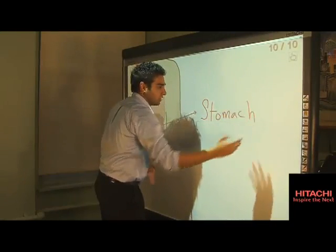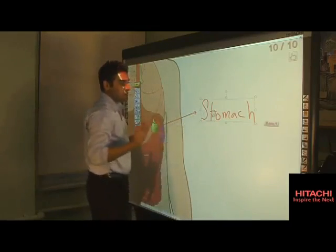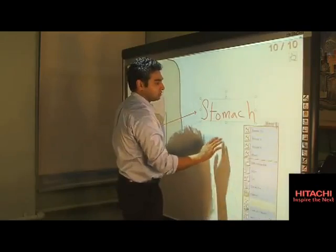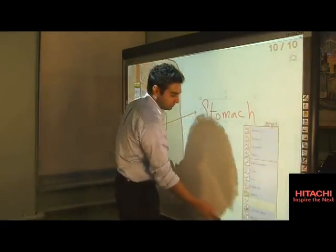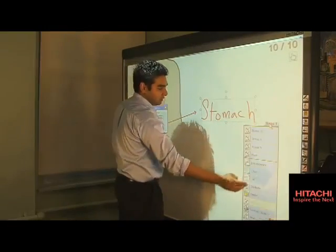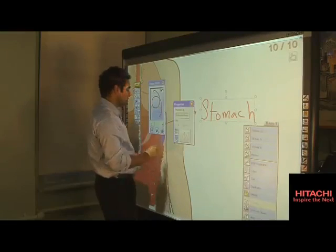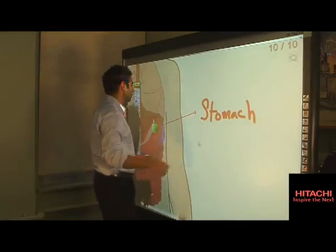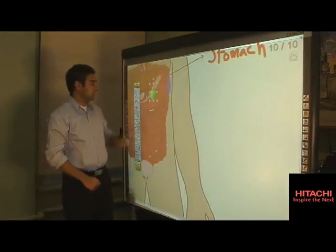Because when you show this type of technology to kids and to students or to participants, they want to get up and they want to be involved in the presentation and also interact. So we can put the word stomach here. There are some different properties. We can resize it, change the color and so forth by loading this object properties menu here. I can change the width of the pen. So some very cool features. If I want to convert that into text, I can snap that into text.